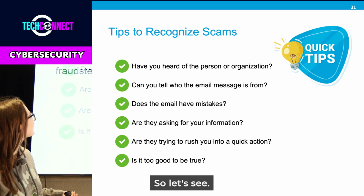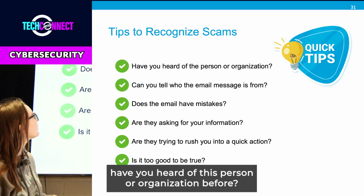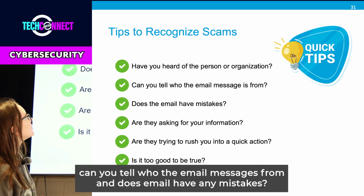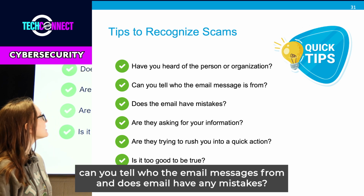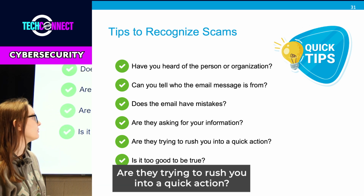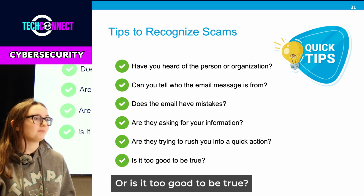So, some tips to recognize scams are: Have you heard of this person or organization before? Can you tell who the email message is from, and does the email have any mistakes? Are they asking for your personal information? Are they trying to rush you into a quick action, or is it too good to be true?